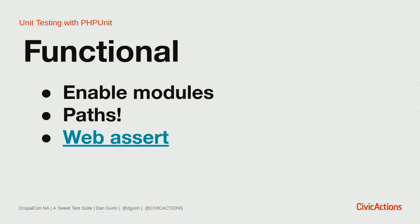Often we need to go beyond just APIs and decoupled backends. We need an end-to-end test for a website with actual pages. For this, we can use the functional test suite. And while it is usually slower than the kernel suite, we usually don't need to do as much config, and we can visit paths. For functional browser tests, we'll typically use methods within the web assert class. And that's a link to the documentation there if you want to check out the slides afterwards.